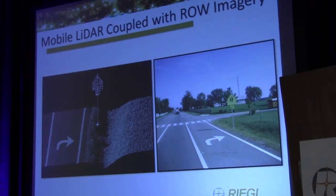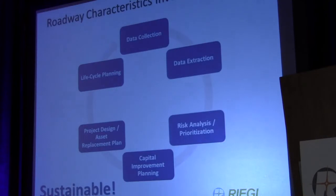So this project focused on the collection of mobile LiDAR along with right-of-way imagery. So you can see here on the left-hand side screenshot, we have a point cloud shown by intensity from the VMX 250, as well as the mobile video that goes along with it where you can see information about these structures. So we're looking at what's the MUTCD code of a sign, or what's the color of a stripe, things that you can't get directly from a point cloud on its own.